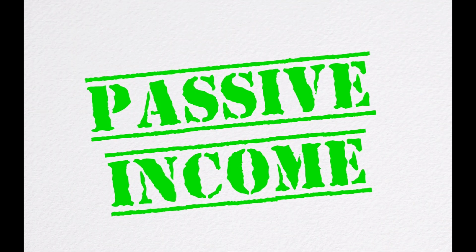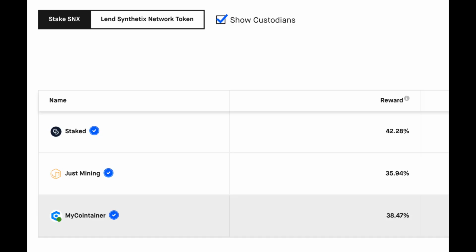Now, if you're a holder of SNX, then I don't want you to just hold that. I want you to earn some passive income from that, and staking is a means to do that. SNX is one of those tokens that earns you a huge yield, up to 40%, sometimes up to 50%. It depends, but it's a very high yield.